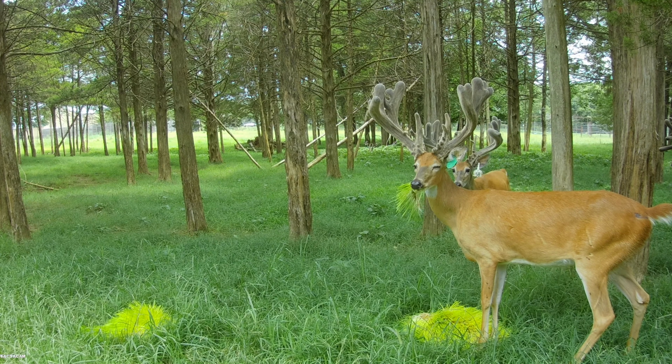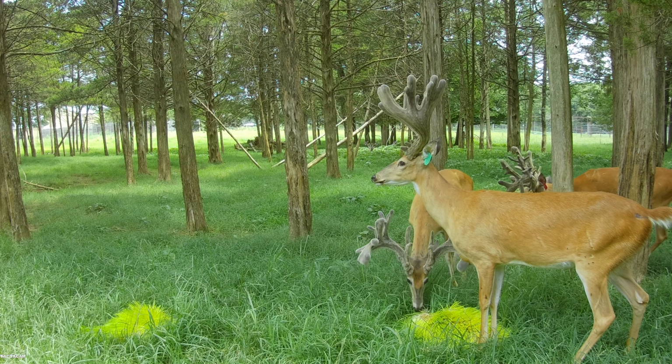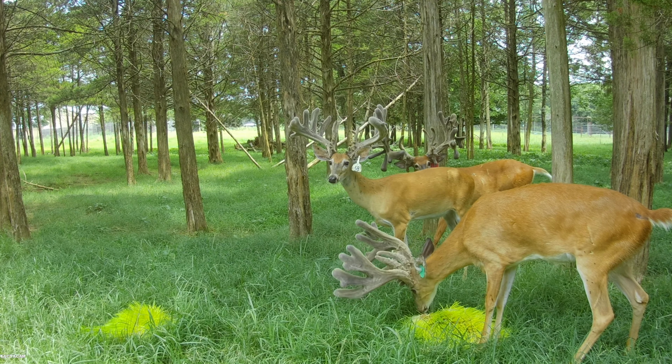All right, guys, welcome back to the Oak Creek's Mature Bone Cam. As you can tell, they're still growing. They're still growing strong. They still got two to three weeks worth of growing left to do. They're going to continue to do some tine length and throw on their extras, as you can tell.